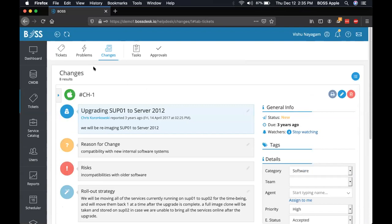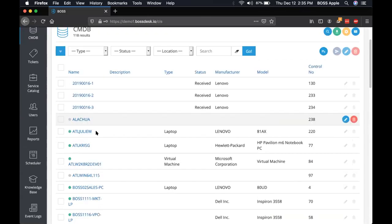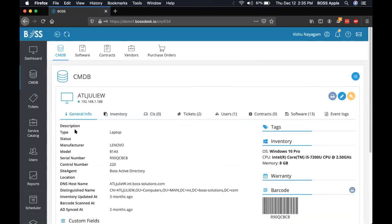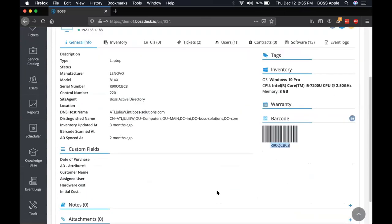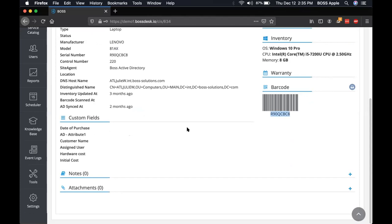Okay, that's change management. So now let me touch upon, at a very high level, our asset management portion of it, CMDB, configuration management database. So we have a discovery agent which will discover everything on your network, hardware, software, and all those things. So once you have hardware, you can get all the inventory. You can barcode. You can use our mobile app to track all these things. We also pull inventory from Dell, HP, and Lenovo machines automatically from the vendors.